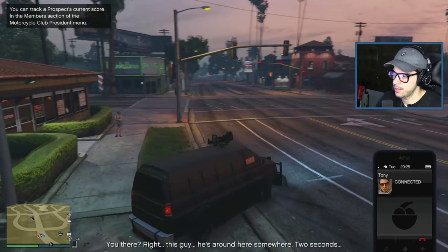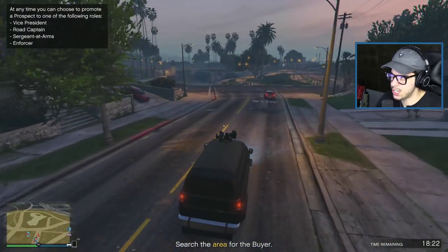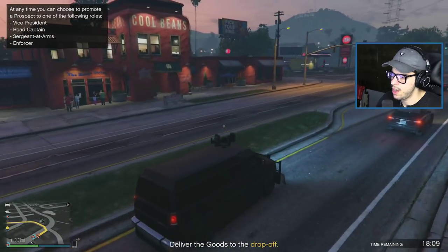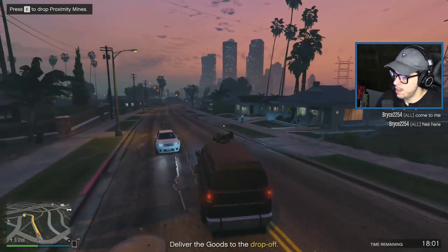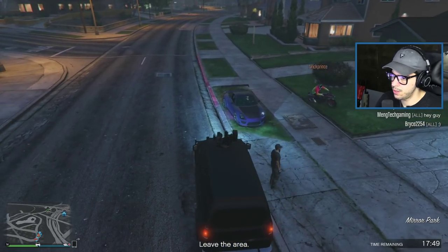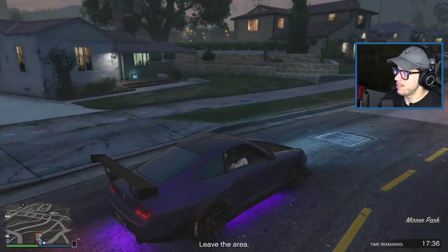This guy, he's around here somewhere. He's in a yellow, maybe an orange Camacho. Start looking and I'll see if I can get an exact location on this end. All right, yellow Camacho. Where the heck is this guy? Oh, there he is. Okay. I think Bryce found him. All right, let's go deliver it over to him. Is it this easy to do the mission? There we go. We just gotta leave the area. Just gonna hop in this whip. Oh, there's a Camacho. So he's gonna take that, and that's his now.